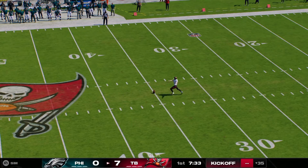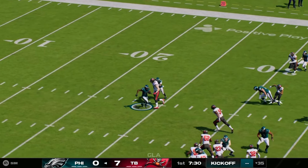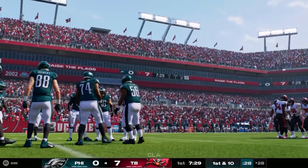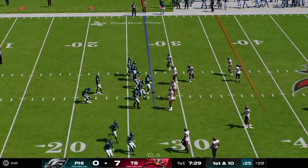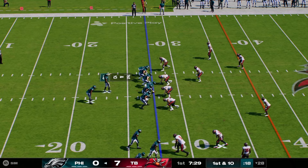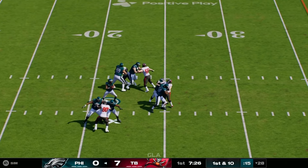Following the touchdown, here's McLaughlin to kick off. And he's up across the 25 and down at the 28. Philadelphia getting set to take the field. Hurts and the Eagles come up here 1st and 10 at their own 28-yard line. They'll come out throwing here to start the drive. And they get him down, but not before he takes it across the 40-yard line.